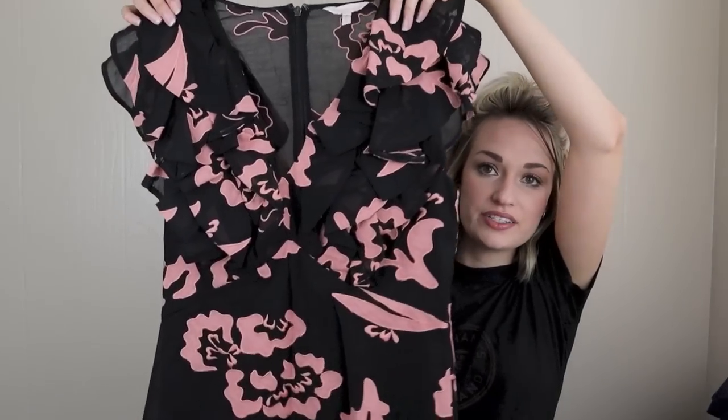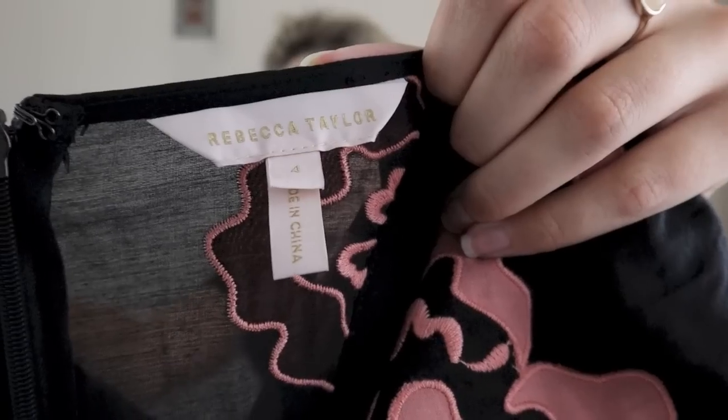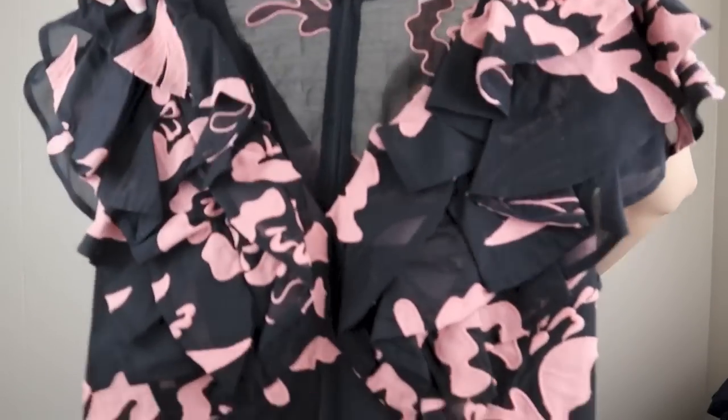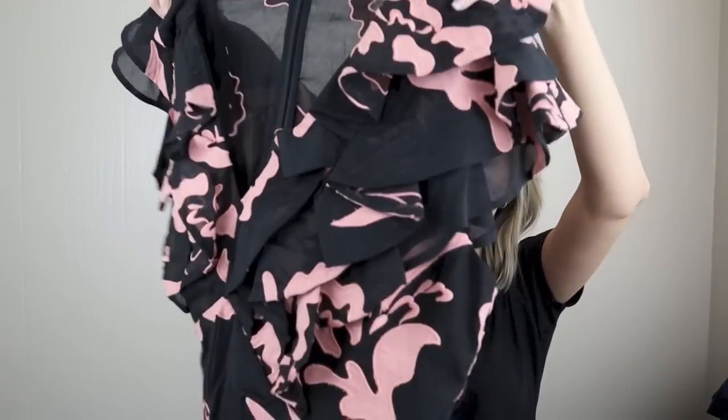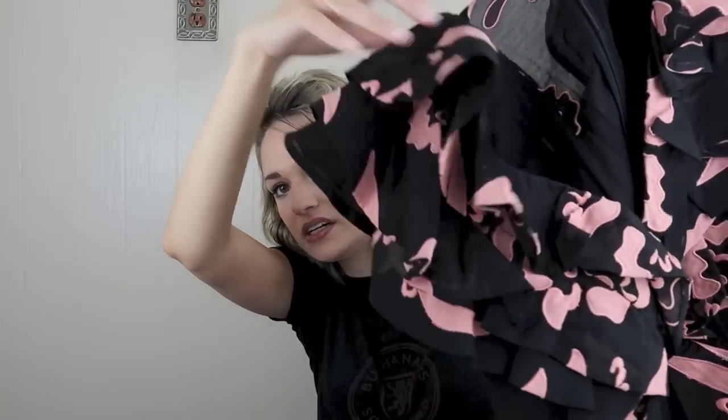Our last piece, this is a beautiful piece to end on. Rebecca Taylor, newer tag. Size 4. This is a silk blend embroidered applique ruffle blouse. How beautiful is this? I absolutely love this. It zips down the back, and this is so flattering on. It's just an incredibly made piece. It's so high quality feeling, all of the embroidery. I don't know if you guys can tell, but these ruffles, there are just layers and layers to these ruffles. So this is an excellent Goodwill outlet find.